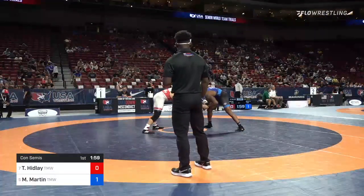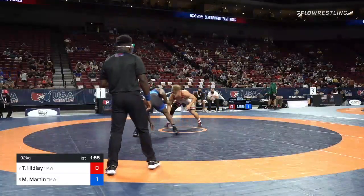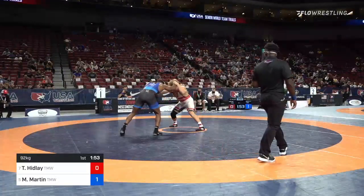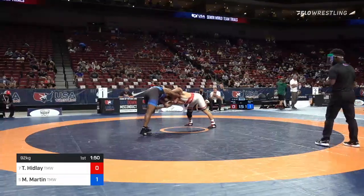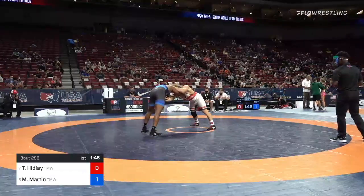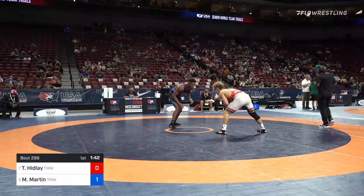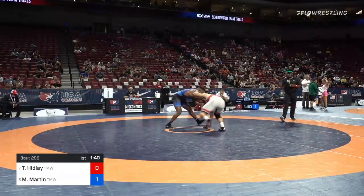Wrestling on mat 1, 92 kilograms, men's freestyle, Trent Hidlay, Titan Mercury Wrestling Club, Wolfpack. Left-handed club from Trent Hidlay. Titan Mercury Wrestling Club. On mat 3, Greco-Roman, 63 kilos, Mason Lewis, Pennsylvania, Weaker Shell, Illinois RTC.